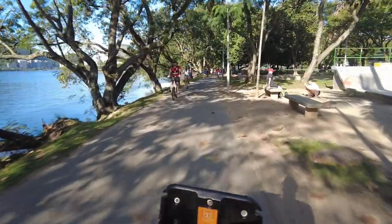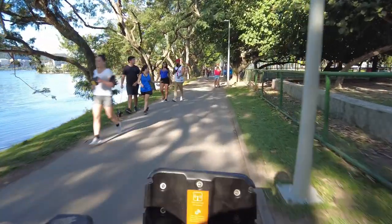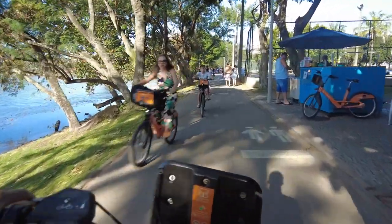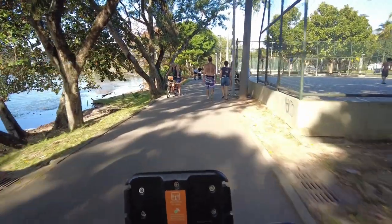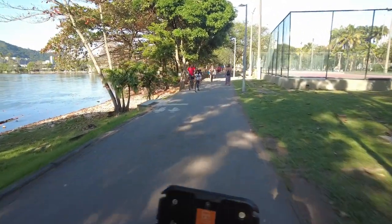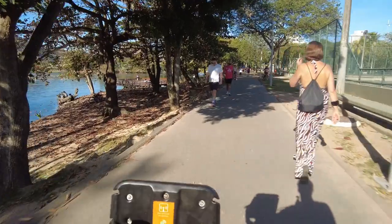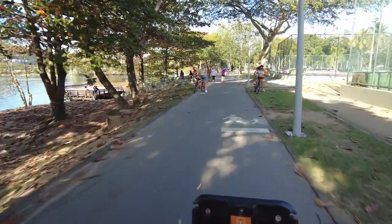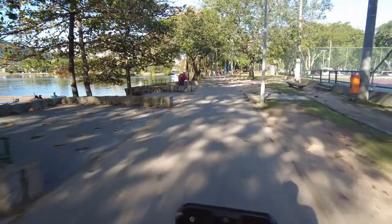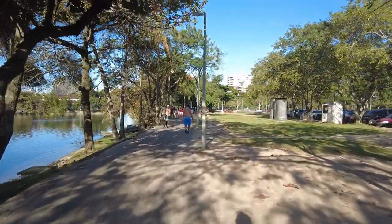Foot is killing me. See what I mean, guys? These guys are zipping through like crazy. At least the camera didn't break or anything like that. But my foot is killing me. I'm just gonna take a little breather here. Alright, let's finish the ride in one piece, hopefully.